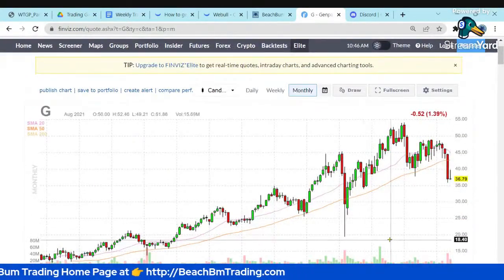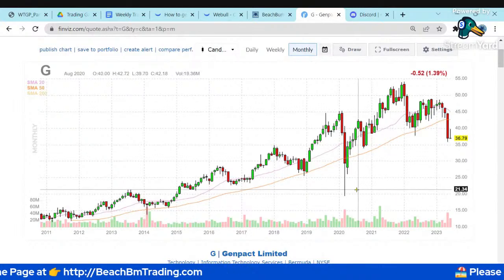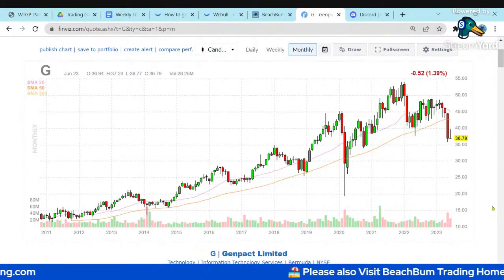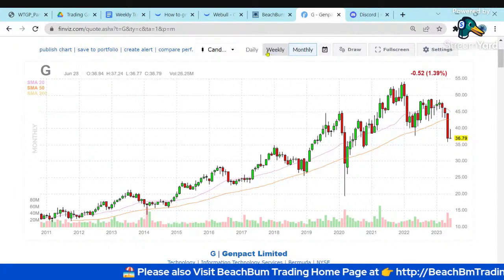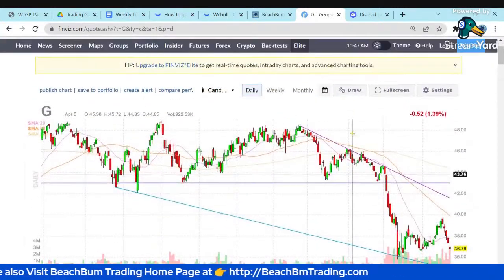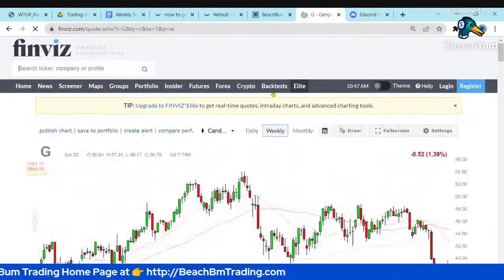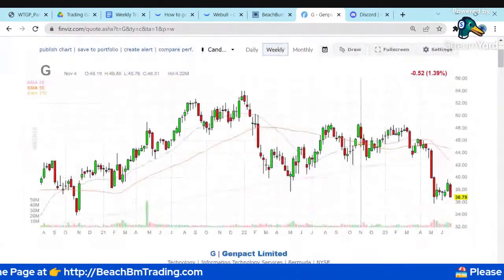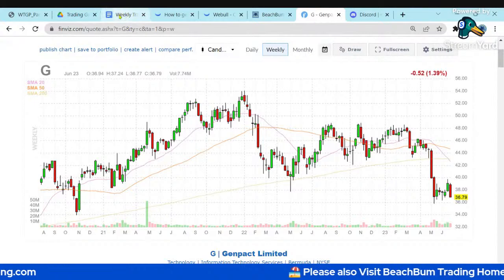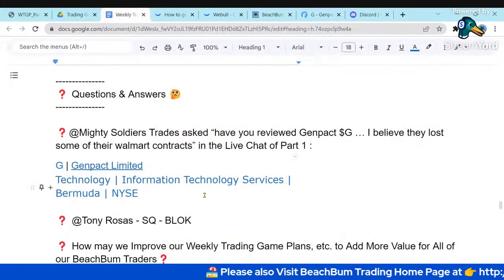It looks like it's got quite a ways to fall, and an ugly morning star type candle on the very long term monthly. So, yeah, in terms of a long, it doesn't look very promising any time in the near future. But as a potential short, it looks like that might be an opportunity. So hopefully that helps, Mighty Soldiers Trades.